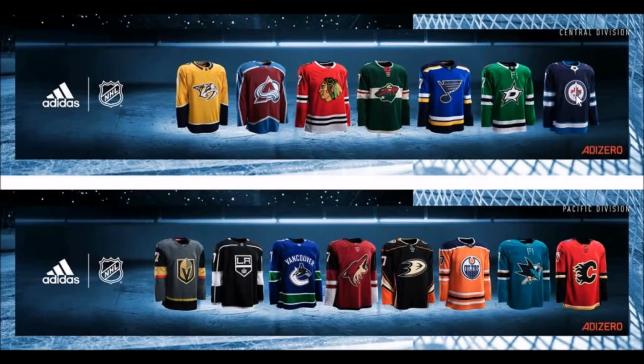Winnipeg stayed the same. Again, I do not like this stupid white space with the NHL logo over here. It just sticks out. I don't like it. Other than that, Winnipeg stays the same, which is fine. I like Winnipeg's jerseys. The Calgary Flames, for the most part, stayed the same.